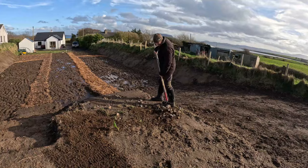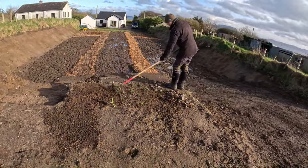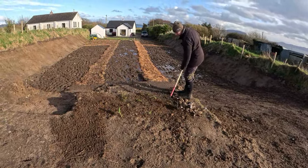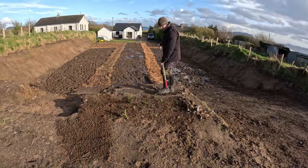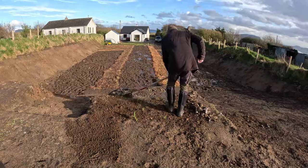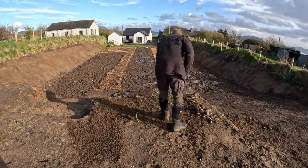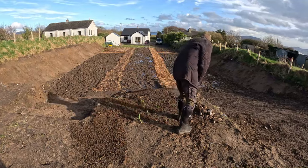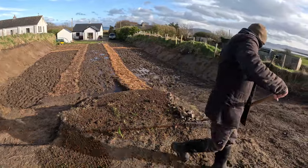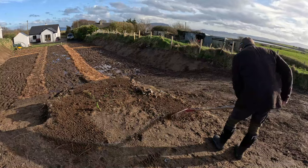As you can see, the weeds are starting to come up already. But that's alright, because it is supposed to be wild and natural, so hopefully it won't be entirely weeds. There's a dock. Buttercup. Plenty of scotch grass. So, just loosening it up a little bit.